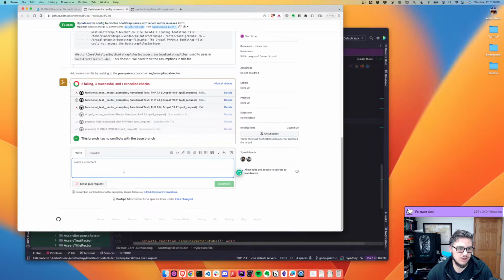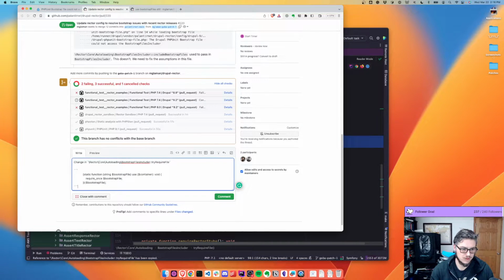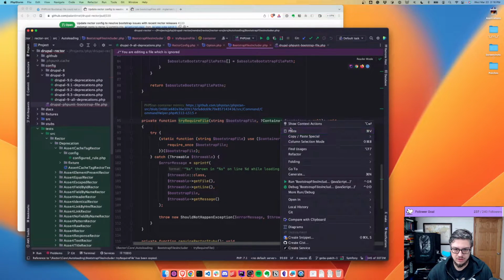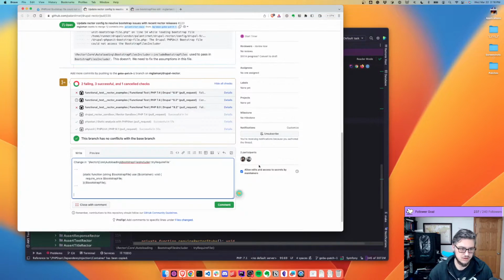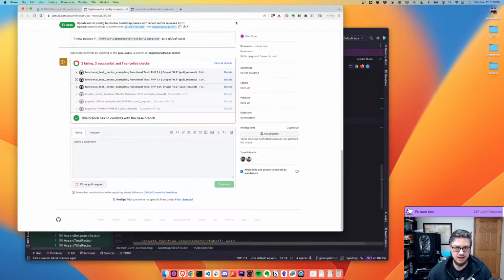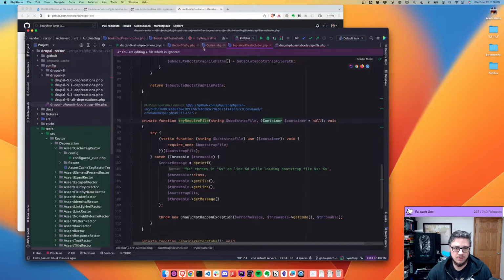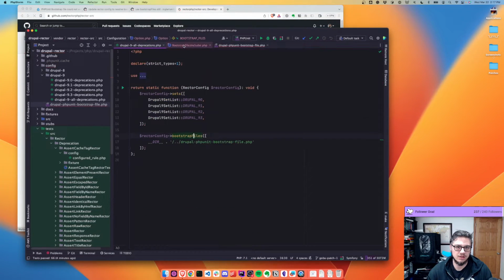So let's see, change in this. So container, it now passes in as a global value. Why do they gotta change stuff all the time? And I can't annotate, so let's go back to rector PHP source and figure out when this change happened and why.